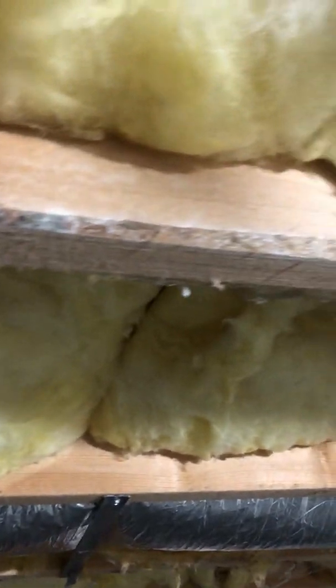And let me find a couple of places here. If you look here at the wood, you'll see that there's like a white residue from all the humidity that's been dripping from this property from being vacant for so long.